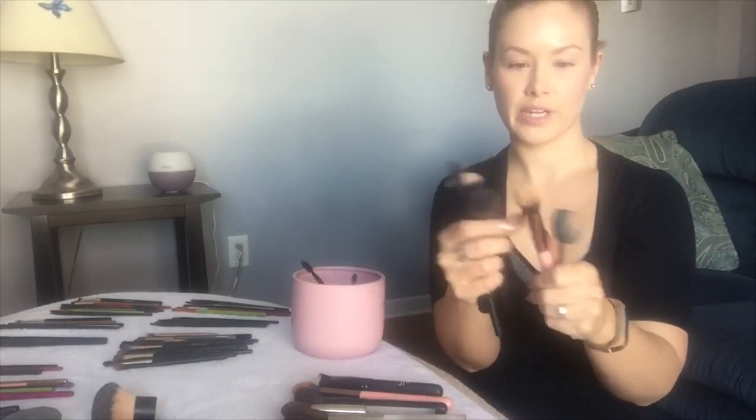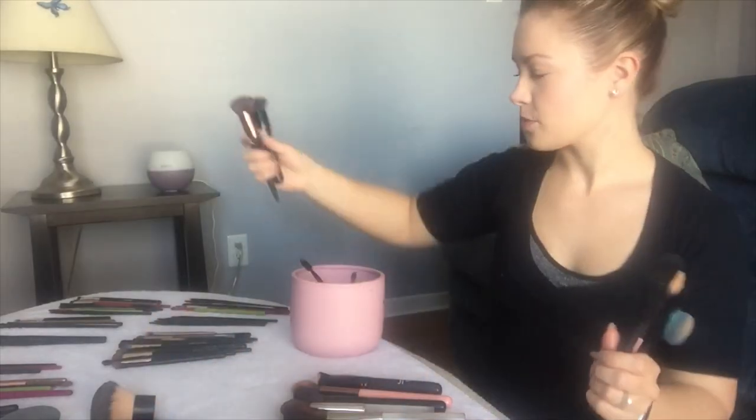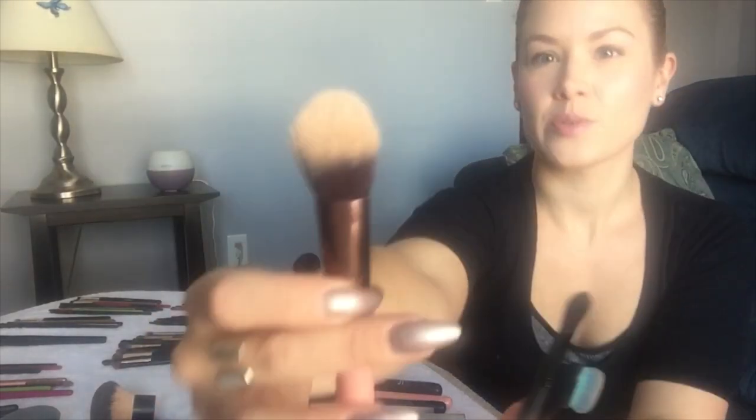Now I have five foundation brushes, and these two are my favorite for buffing on foundation. This is the e.l.f. Ultimate Blending Brush, and this is the Luxie 732 Airbrush Foundation. These two are my favorite, so I'm keeping those. I like to use this one here, it's called Luxie 660 Precision Foundation Brush, to blend in my concealer underneath the eyes and any blemishes that I'm trying to cover, so I'm keeping that one.